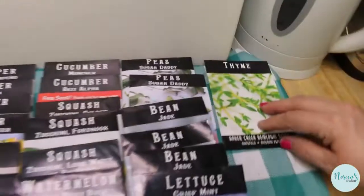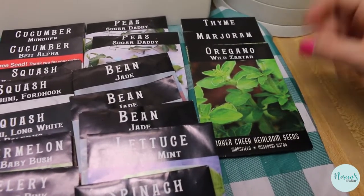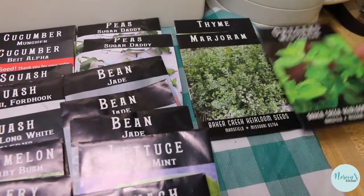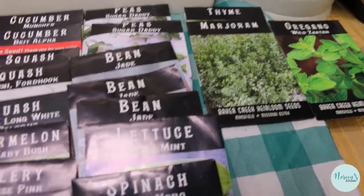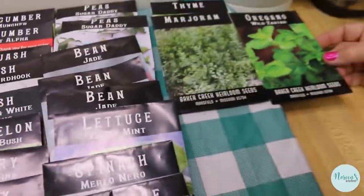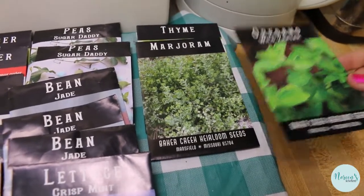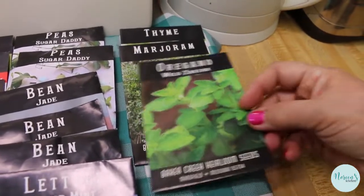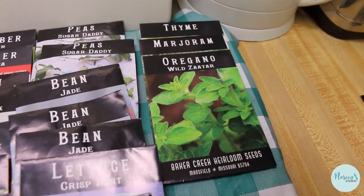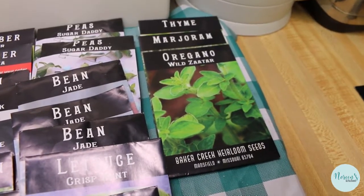I have a packet of thyme, marjoram. I have 2 different kinds of oregano. Now remember, if you've heard me say this before, marjoram is the kinder, gentler cousin of oregano. So if you are not a fan of the strong, pungent flavor of oregano, then marjoram might just be the herb for you. It is also often called Mexican oregano, so that's where I think people hear the word marjoram and they maybe confuse that or maybe just don't know.